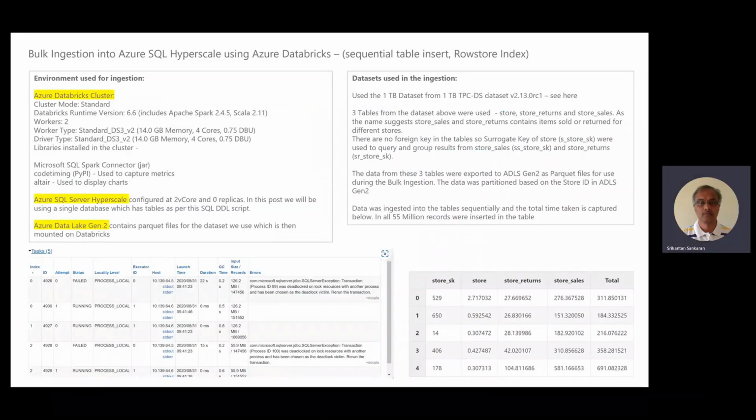Let's discuss the outcomes from the benchmarking run on the row store index. But before that, I just want to mention that for the row store index, the bulk ingestion was done in two methods. The first method was where we performed a sequential data entry into every table. For example, we have three tables here, and we would insert table one after the other. And then we also captured the benchmarks when the operations were done concurrently.